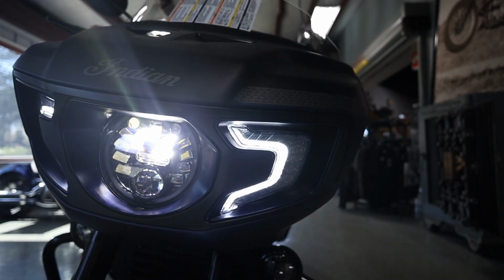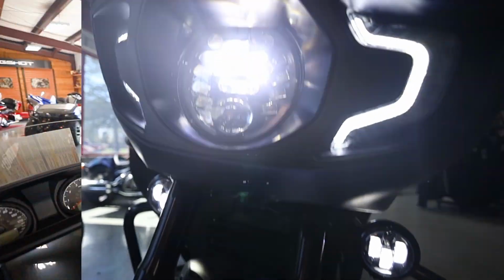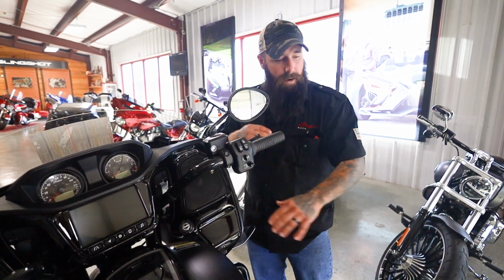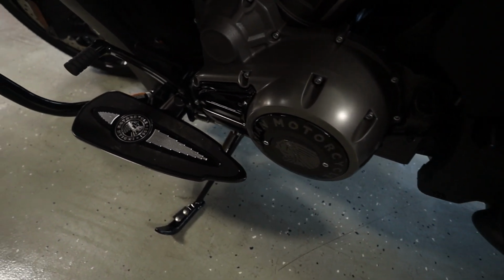Starting up front, you actually have the adaptive LED in the front. So that's the Pathfinder LED and the Pathfinder S driving light. So you have the 400-watt speaker system. Not only do you have them in the fairing, but you also have them in the bags as well. You have the upgraded floorboards with the special inlays from Indian.